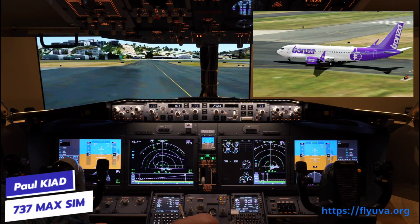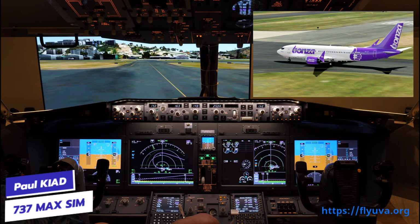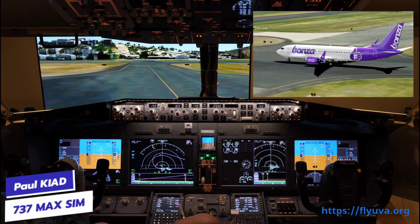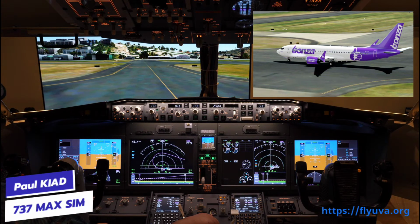So it's the next right turn. This immediately right is another runway, a much shorter one.